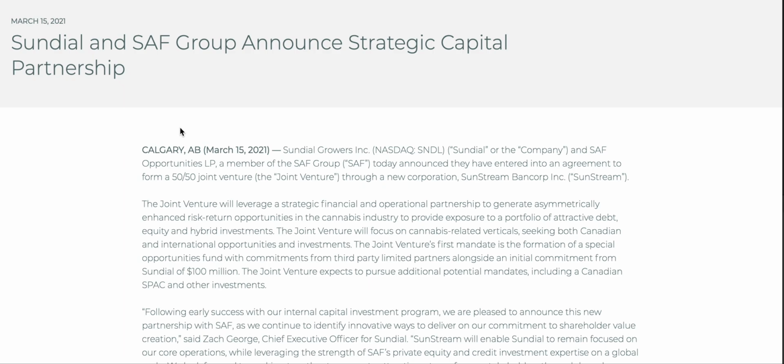SAF, whose new corporation is going to be Sunstream Bancorp, is a private equity and credit investment firm, and they're using this to grow on a global scale. In the U.S. market, when federal legalization of cannabis happens, it's obviously a budding gold mine. In Mexico, to the south, lawmakers just recently approved a bill for recreational cannabis. So in North America alone, a lot of things are still in play, and a lot of cannabis companies are ready to go when everything gets fully legalized. And SNDL at the given price point is definitely a stock to keep an eye on.